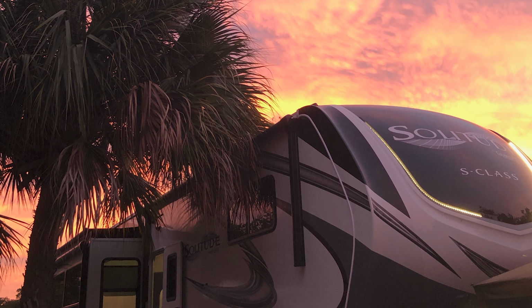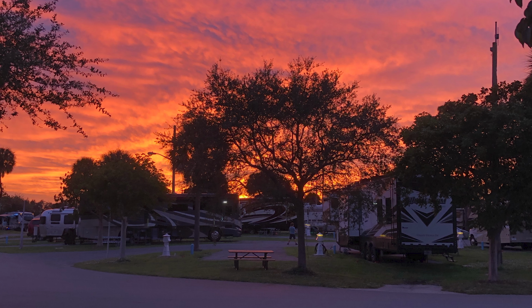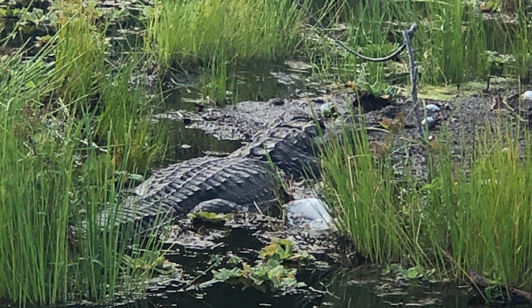Alright, so it's time for a little bit of a story time here. We are at a county park in Palm Beach County, John Prince Park Campground. First thing I want to say about this place is it is beautiful. It really is beautiful. As you can see, the lake behind me. I don't even know what lake this is, but it is definitely beautiful. This is our first county park. We've only stayed at private campgrounds before, primarily Thousand Trails, KOAs, so we didn't really know what to expect.